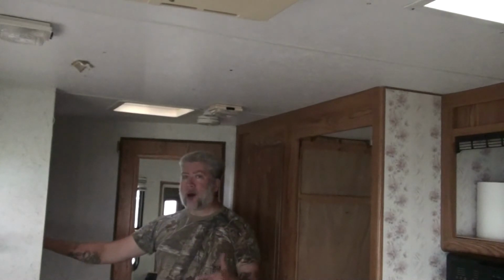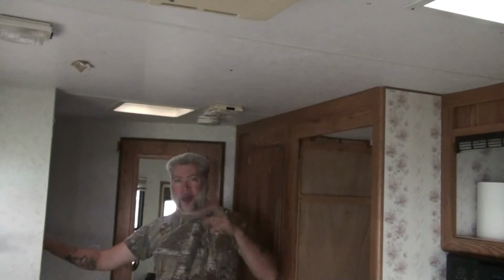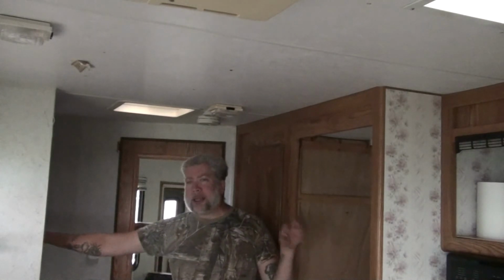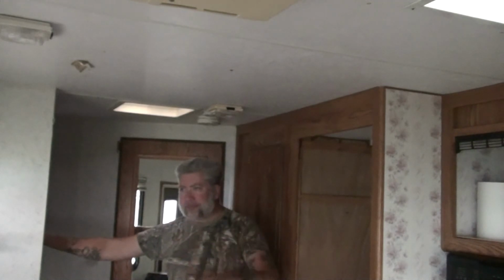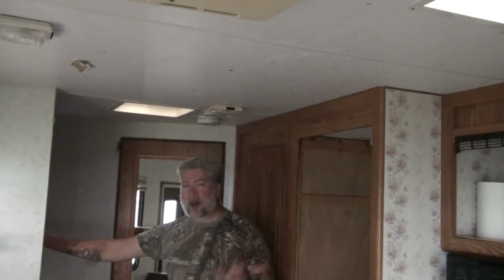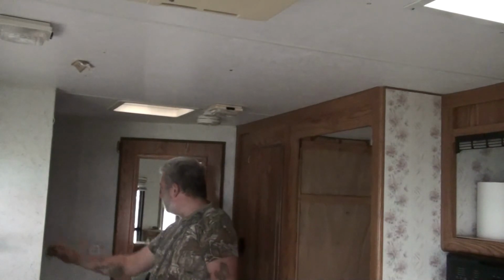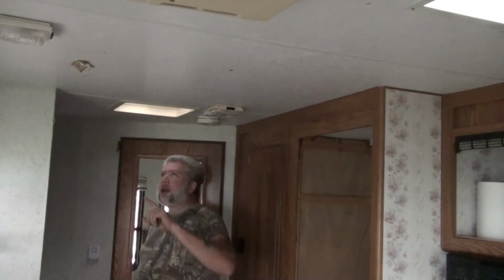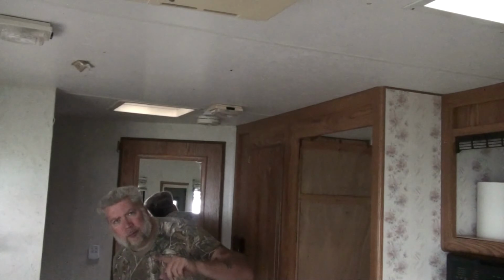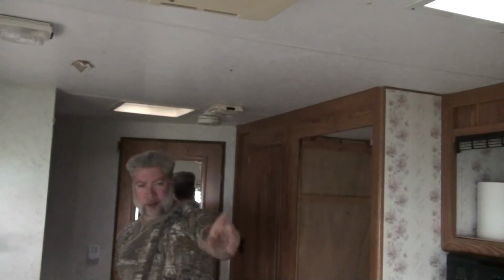I do plan on getting solar panels up top and wiring all that up so that this will run independently, without any need for wired electricity. I'm going to have a good solar system eventually. But until then, in the bunkies and above, where did I put that? There's one here, and then there's one above the futon there.